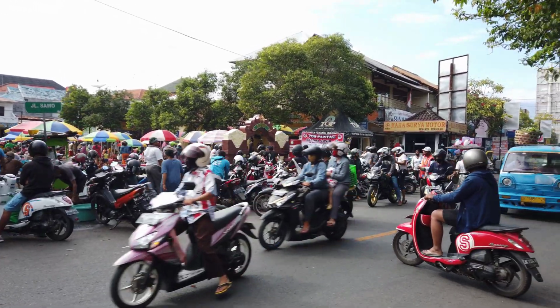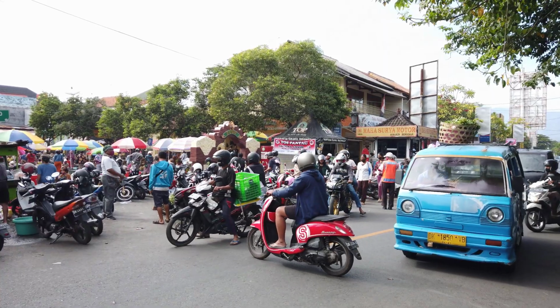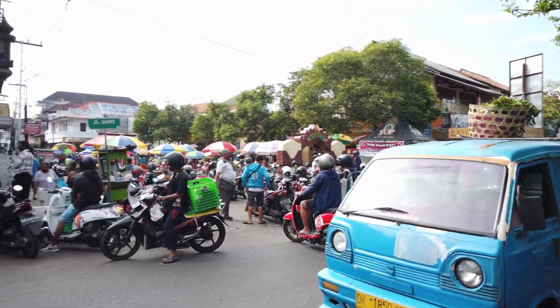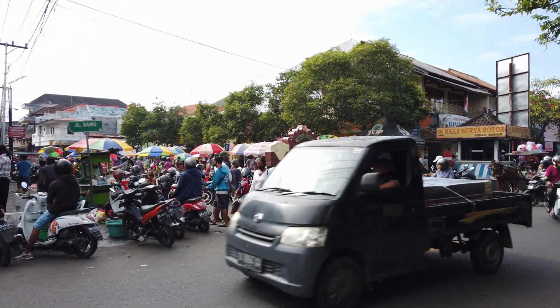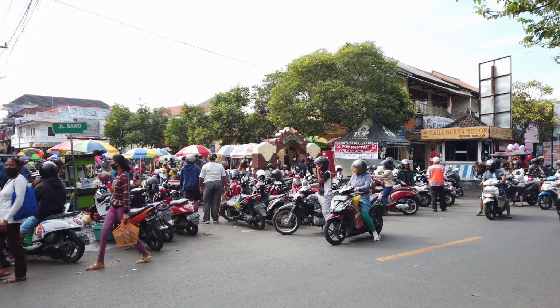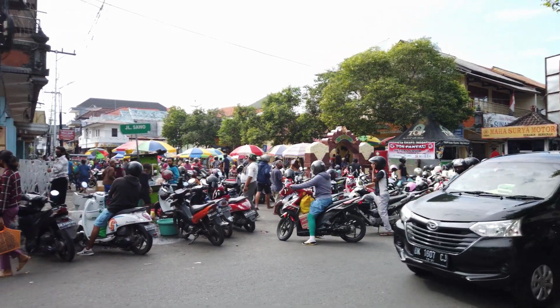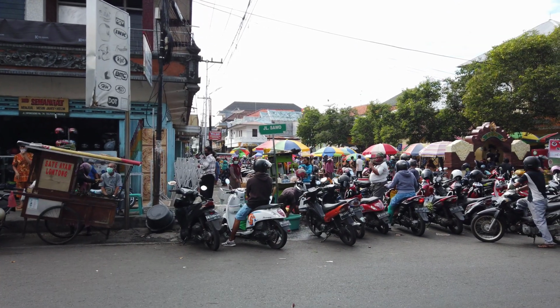Before we get started on our trip down Jalan Dewi Sartika, we're at the market, and I just wanted to give you a look at, this is Jalan Sawo, what the market looks like now in the new normal. It's packed, and it's a madhouse.